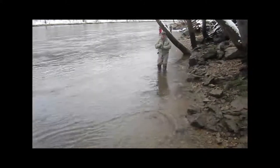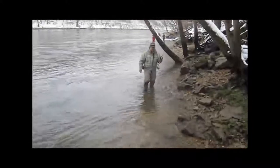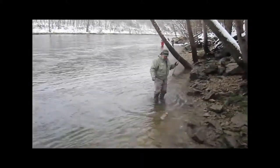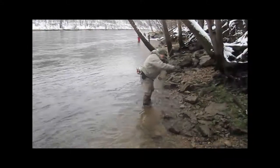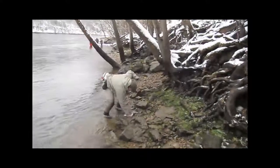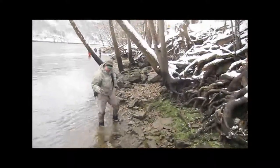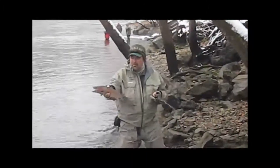Decided to come out here today, do a little bank fishing, man. No boat. Get out and fish in the winter, man. It's the best time to come. Caught him on the dropper. Nice fish, Darren.